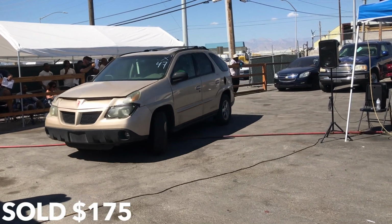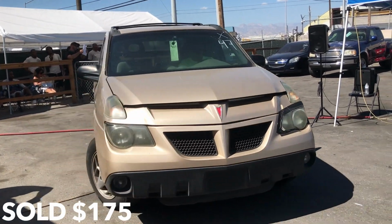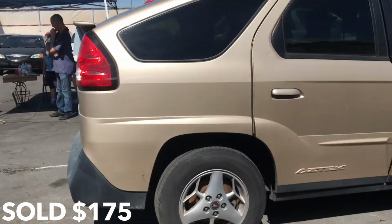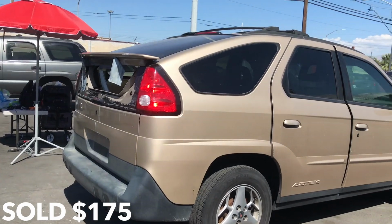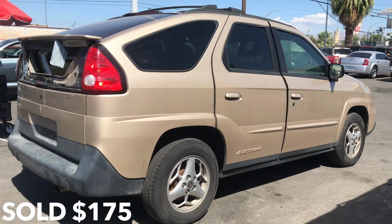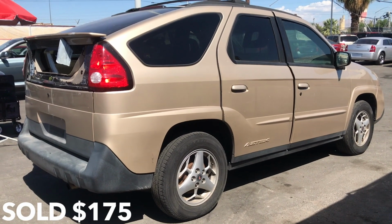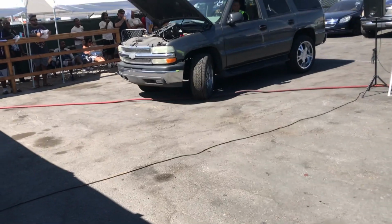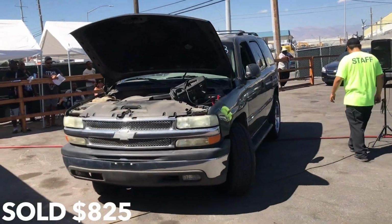03 Pontiac Aztec. They got a fast from the office. $100. 175, now 2. Are we all in? All done? Sold, 175. Number 8.